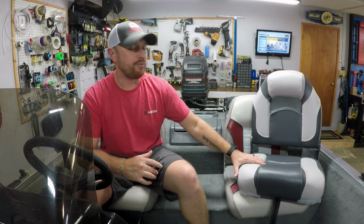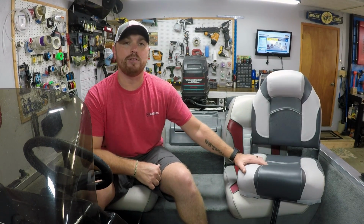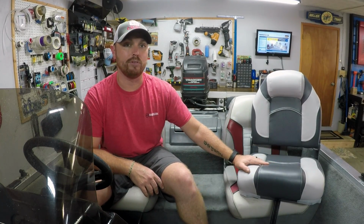I'm telling you right now, guys, the quality of these seats, after I got my hands on them, they are, in my opinion, better than the seats on brand new bass boats that are coming out right now. The seats that come in those factory brand new bass boats, if you go look at them, these are just as good, if not better. So it's a really good thing, and their prices are great.